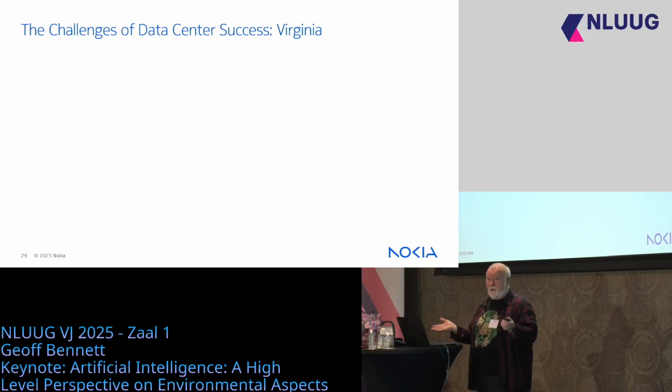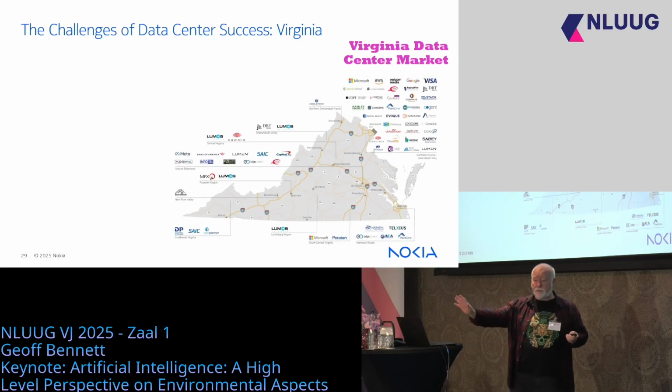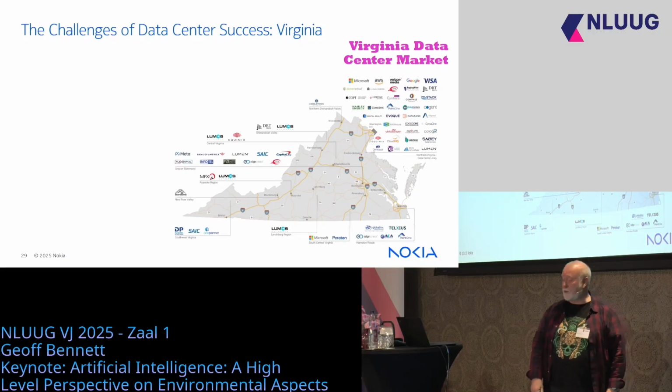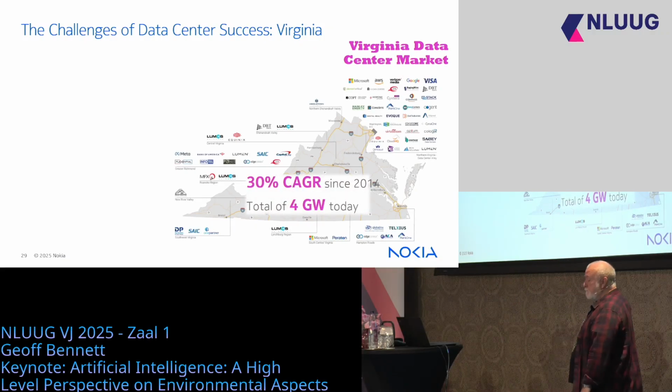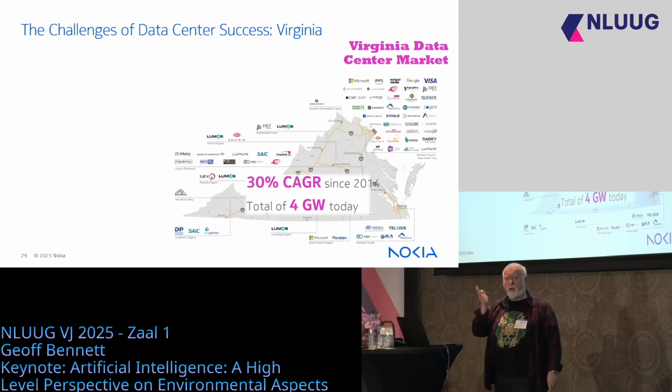In Virginia, in the United States, this is an area that has the biggest concentration of data centers in the world. So it's an enormous market, and I'm sure some of you are involved in connections one way or another. My focus, by the way, is on submarine networks, and so a lot of transatlantic cables go directly or indirectly into the Virginia data center area. It's had a 30% compound annual growth rate since 2014, with a total of 4 gigawatts of power today.